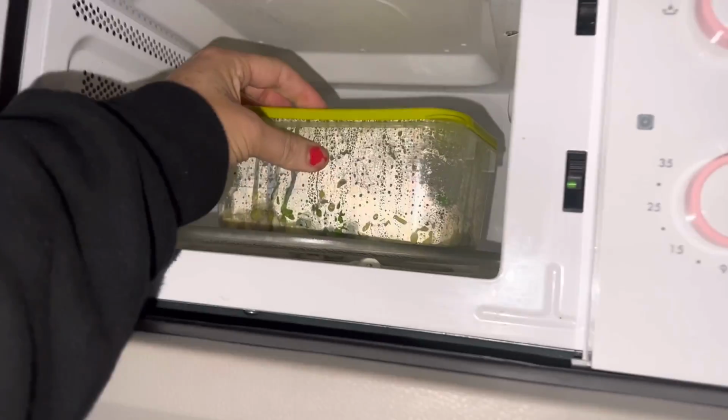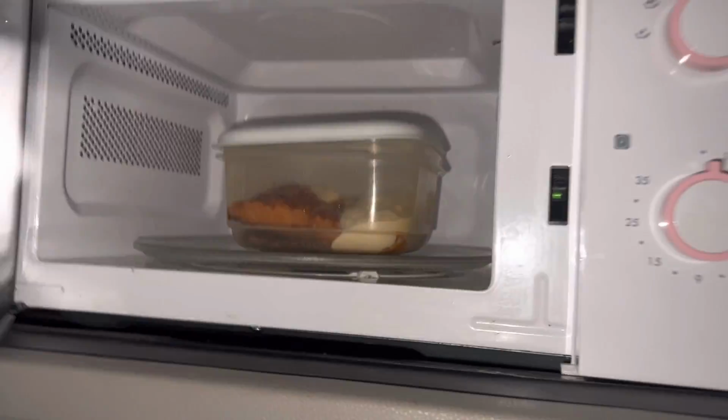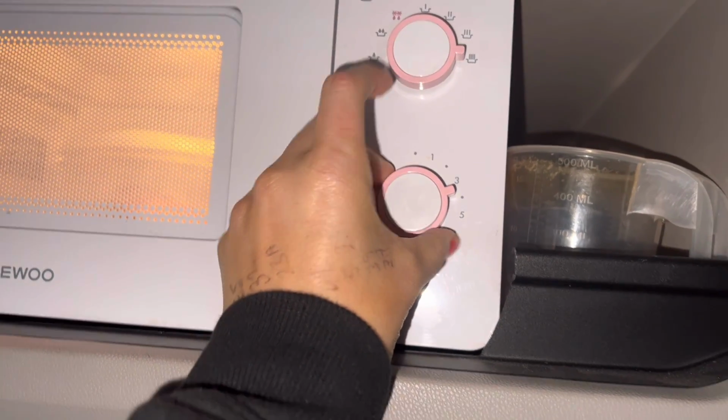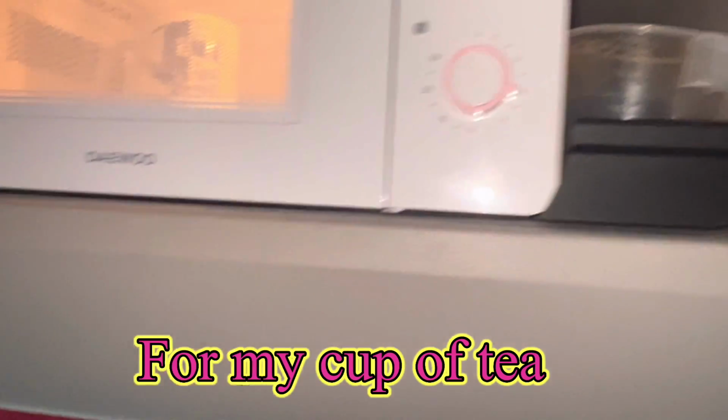I'm going to take my vegetables out. And then, as you can see, I'm still in the queue. And put my rice and everything back in. And I'm going to put it on for about 3.5 minutes. It's going to be yummy. Put my cup of water in. Put that on for 5.